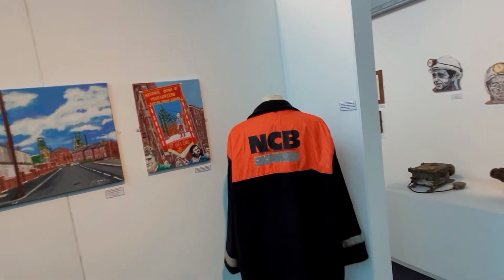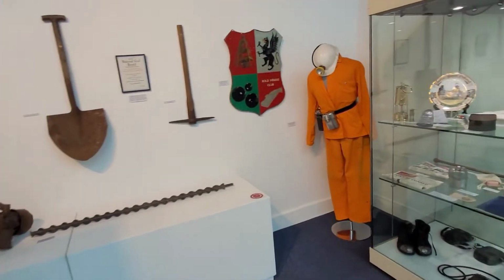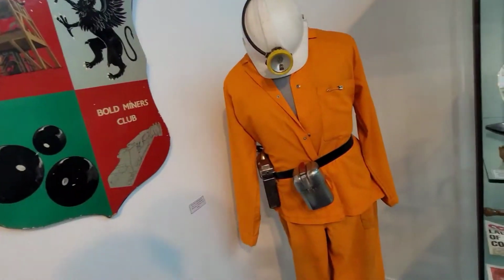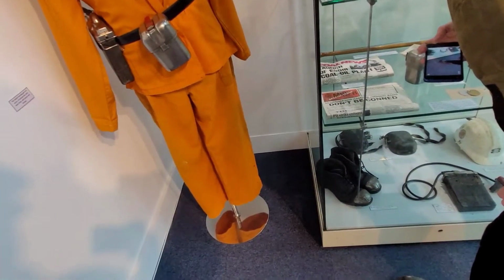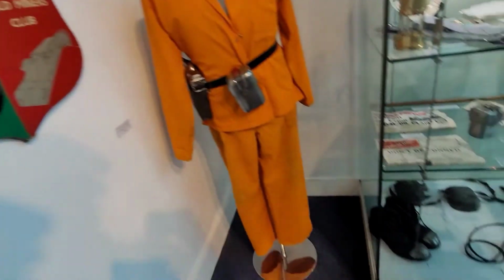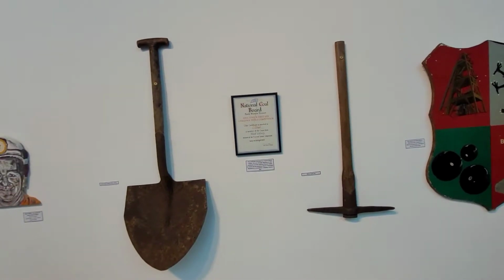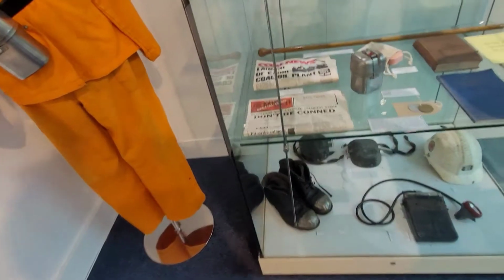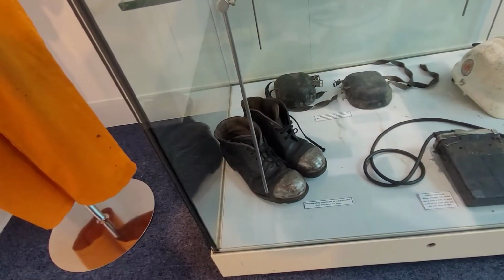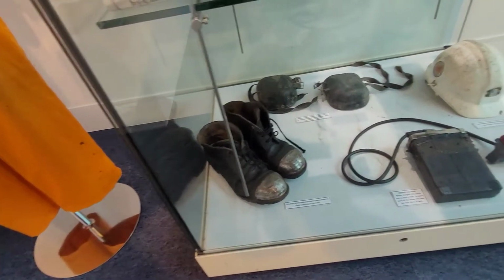These are some of the tools and jackets that they would have worn. Literally, you'd be going down. That would have been in the 70s or 80s, but that's your equipment. There's your boots down there. You'd be carrying them too, one of each. And there are some pit safety boots issued to every miner for their work down in the mines. They've probably still got coal dust on them.